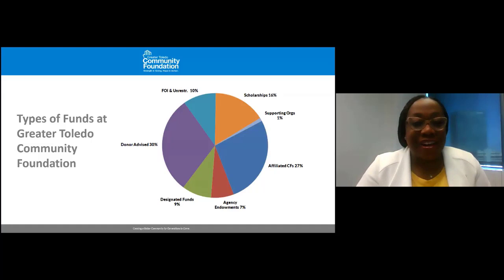So I'm just going to briefly explain the different types of funds available at the Greater Toledo Community Foundation. Just a brief introduction. My name is Artisha Lawson. I serve as a program officer at the foundation, and my job is to answer questions from grant seekers, to assist nonprofits that receive grants through the monitoring process, and to also lead and hold discussions with committees that are making the decisions based off my portfolio.